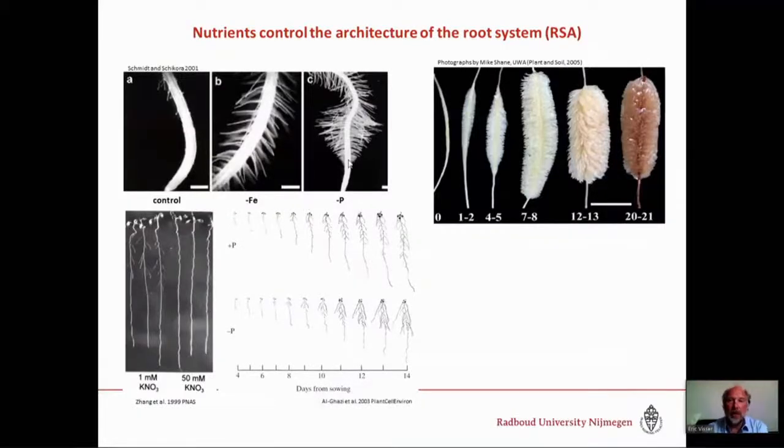In very extreme cases, like here on the right, you see cluster roots formed by certain genera or families of plants. In this case, also in Western Australia, where you have very little phosphate in the soil, you see an enormous branching of these roots, and all these laterals can take up phosphorus much better because they release large amounts of organic acids. But even a simple common model species like Arabidopsis here responds to, in this case, iron deficiency or phosphate deficiency by developing many more root hairs. And the process behind this response to iron and phosphorus deficiency is different. And that's very surprising because the phenotype is the same. So it's also important to know what drives these processes.